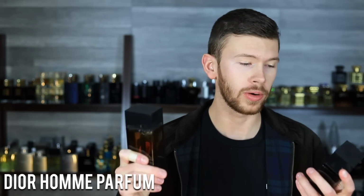That's going to scare a lot of people away, but I'm telling you guys, this is one of the most gorgeous designer fragrances I've ever smelled. This and the Intense are just two designer fragrances that could pass as niche fragrances 10 times over, and they could charge way more for these, and I would still buy them, and a lot of other people would as well.